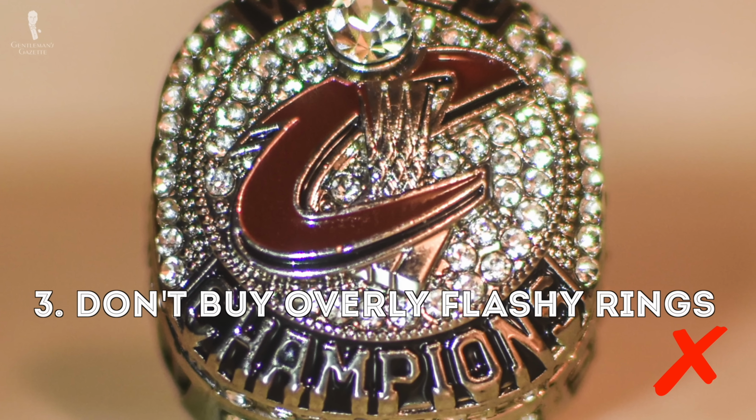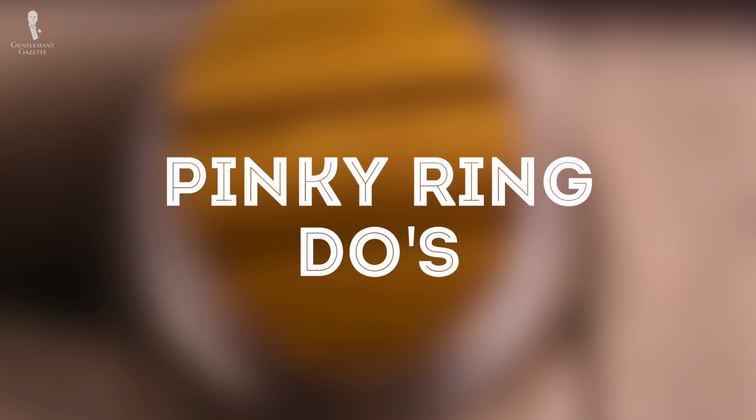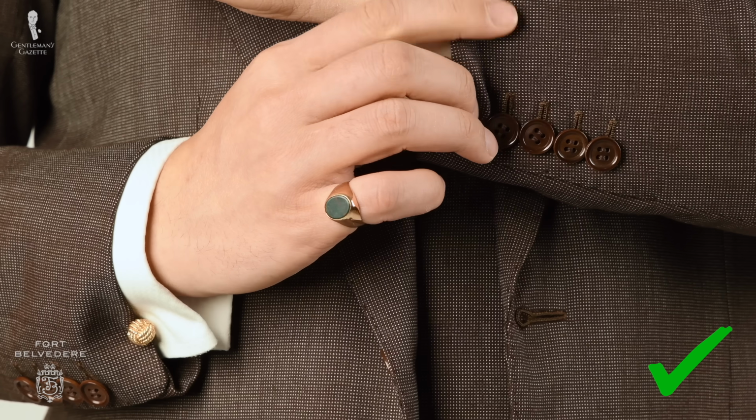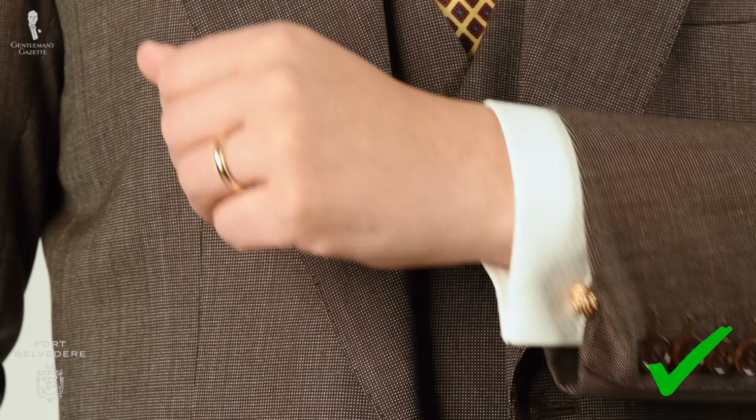Don't buy overly ostentatious rings with very bold and loud engravings or lots of different stones. It's just not part of a gentleman's wardrobe. Now on the flip side, do match the metal color of your pinky ring to your other accessories. So with a gold pinky ring, maybe gold cufflinks and a gold belt buckle. I know that can be a little more tricky, and if you don't happen to have it, don't stress out about it, just wear it and enjoy it.